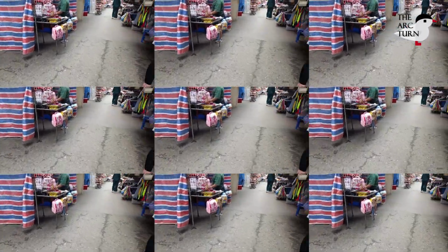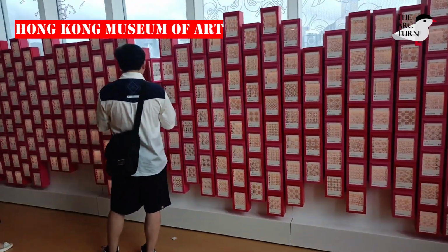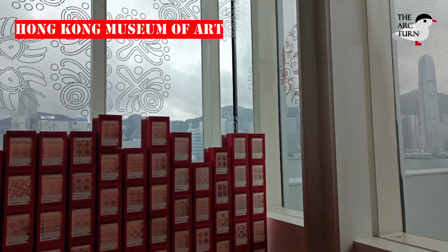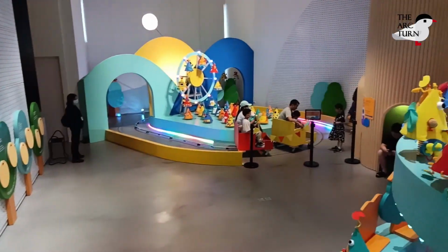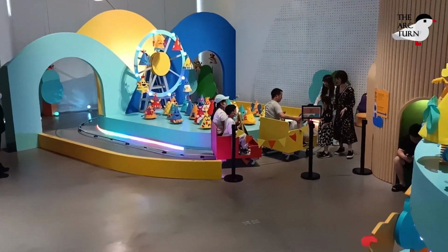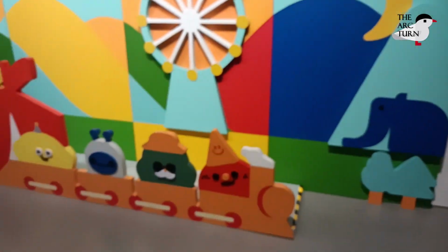After this, I went to the Hong Kong Museum of Art, which is an outstanding experience, and this was a unique display where you can wish a stranger a happy birthday. There were 365 small lockers, and there you can pick any random day and put up a card. I definitely saw mine also, and this was a small world panorama in the same museum.